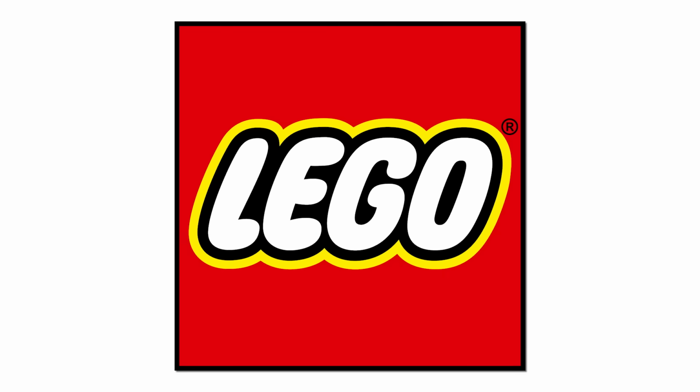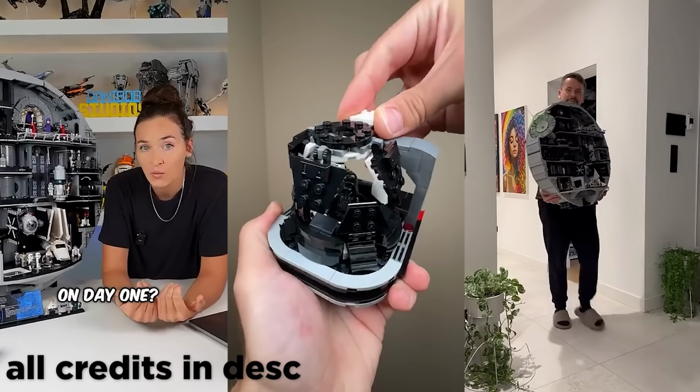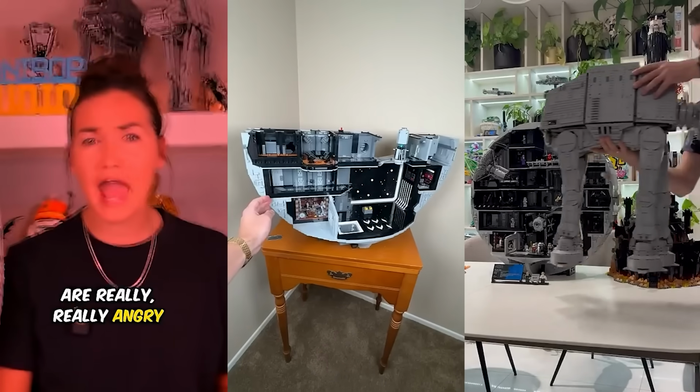Now this next point is something I want to discuss around LAN, which if you don't know stands for the LEGO Ambassador Network, and this is where popular LEGO influencers work with LEGO to be sent free sets ahead of time in exchange for making a piece of content with that set.